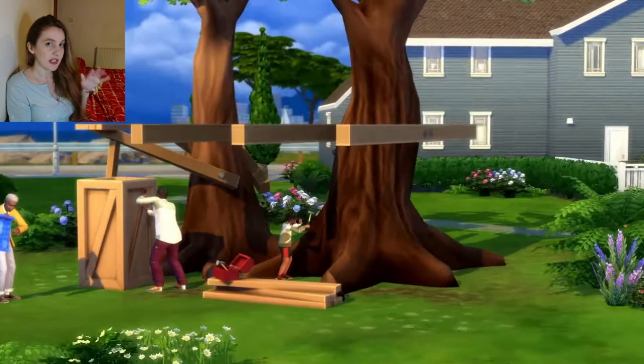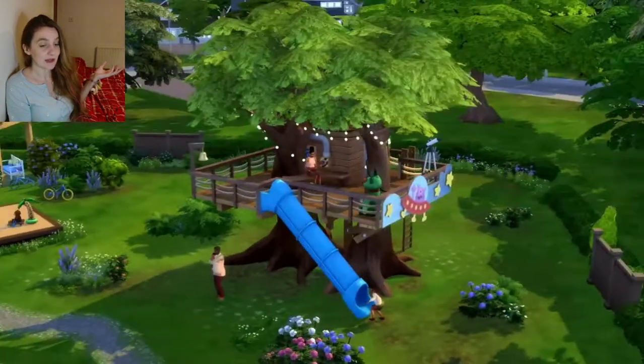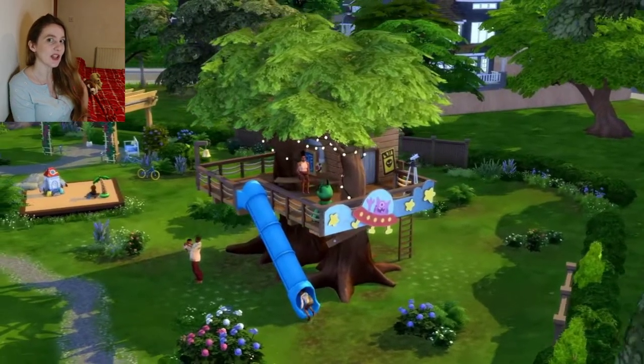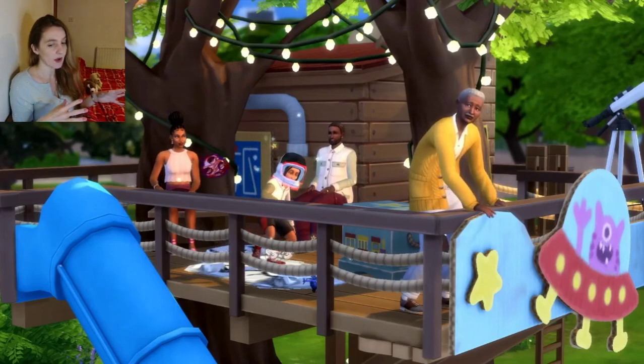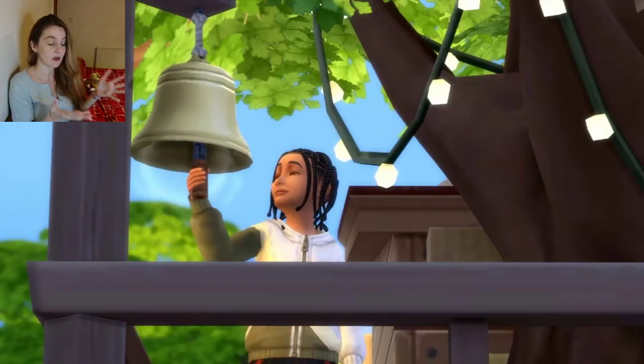I really, really, really loved Parenthood. Parenthood was a grower for me, because I was like, oh yeah, that's pretty cool. And then I use it a lot now, and I use it alongside High School Years. I love toddler gameplay. I love family gameplay in The Sims 4. I think they've done a really good job of it already.